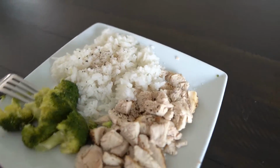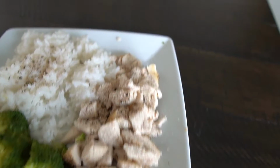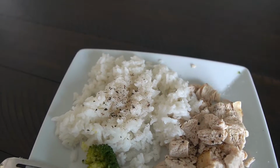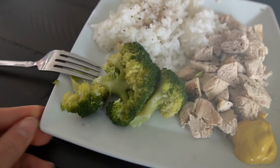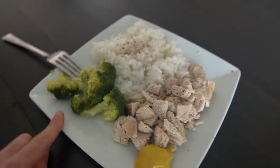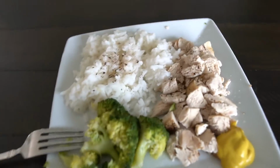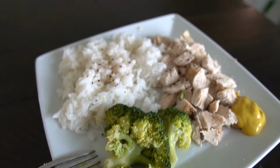All right, got that bro meal going on. 4 ounces of chicken, 150 grams of jasmine rice, and this is only 50 grams of broccoli. And this is pre-workout. Chicken, broccoli, rice. Chicken, broccoli, rice, bro.